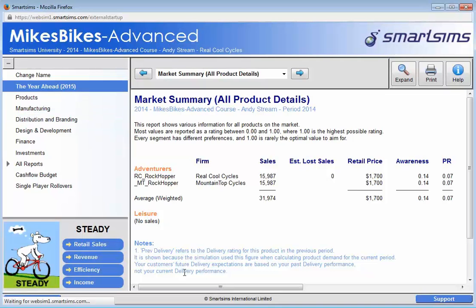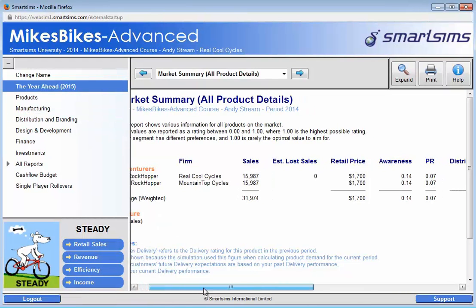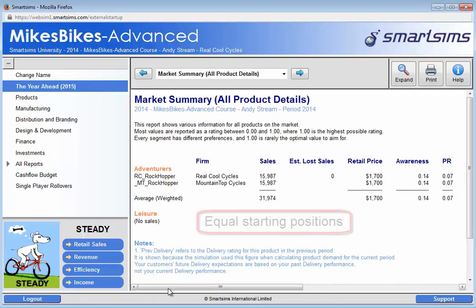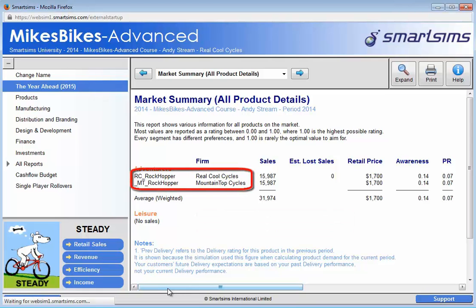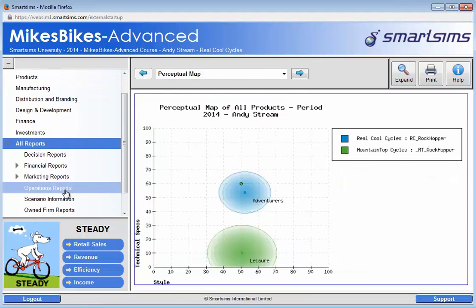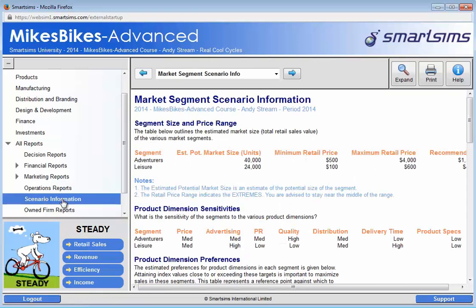Let's start by taking a look at the market summary report. You will recall that in MikesBikes, all firms have equal starting positions. Each firm will start with a single adventurer bike with identical, mediocre decisions and performance. To improve the performance of your product, you must identify consumer preferences in the adventurer market. So let us navigate to the Market Segment Scenario Information Report.